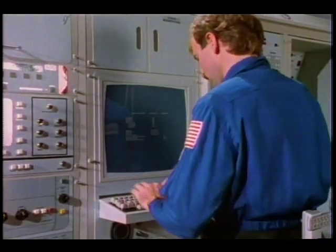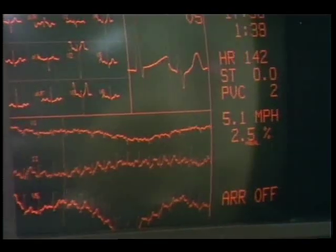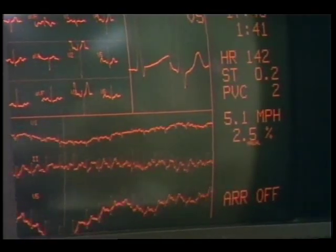The Space Station Health Maintenance Facility, the HMF, will be an important step in understanding the intricacy of the human body as it answers the challenge of living in space.